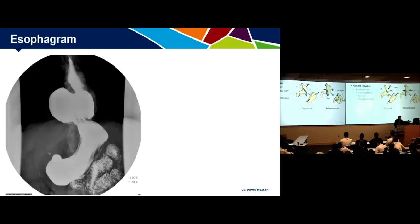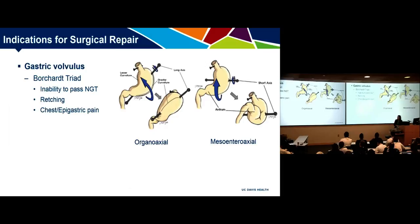So when do we operate for this? I think this one's also usually on your exams, although it happens uncommonly: when you have a gastric volvulus. There can be twisting of the stomach along two different axes. One is along the long axis, organoaxial, which is most common, and then there is mesenteroaxial. So these are the Borchardt's triad patients.